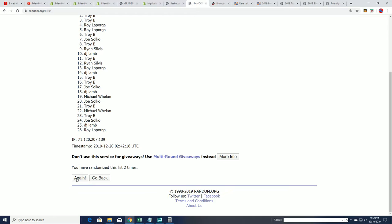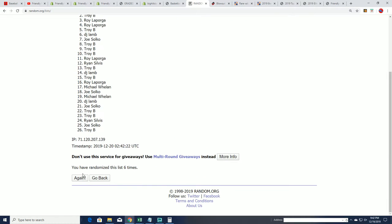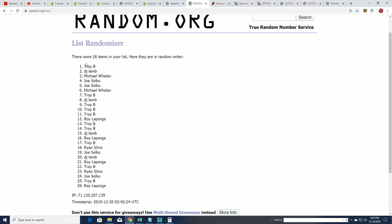for the owner names. We're also going to randomize the teams. Here we go. Lucky number 7. And the first list is finished going through here.